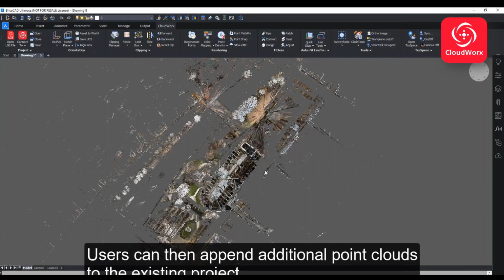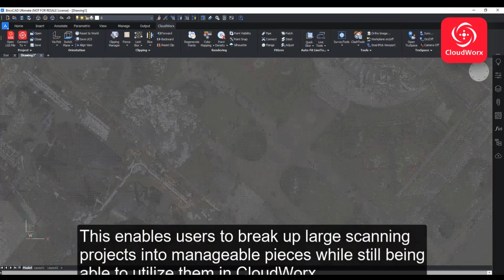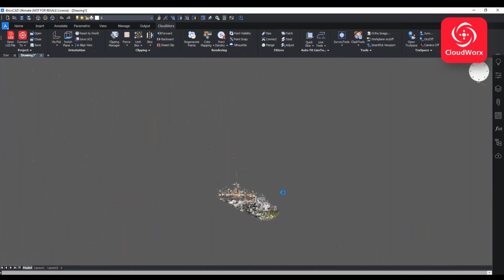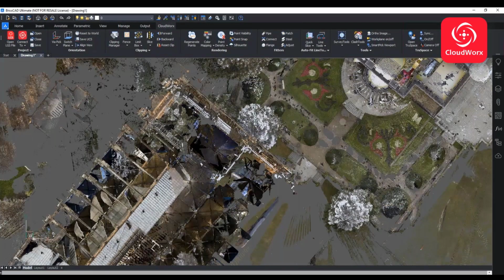So what you should also remember is that you cannot move these point clouds together. They have to be in the same coordinate system. There's no alignment function within CloudWorx. So effectively, what you're seeing here is the 2 point clouds, and they've just been brought in, and you can start working with them. So hopefully, a lot of you will benefit from that within CloudWorx.